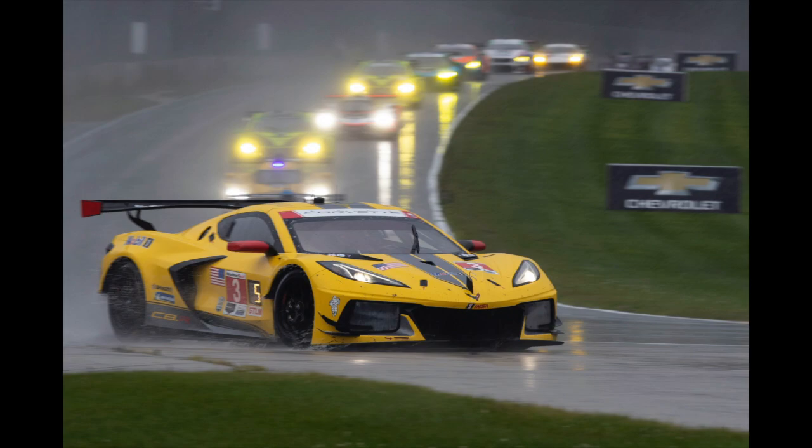So what I have seen is for the number 55 Mazda DPi, the overtake between the number 55 Mazda and the number 6 Acura Penske was a tight overtake in the 5th or 6th lap of the IMSA race earlier today.